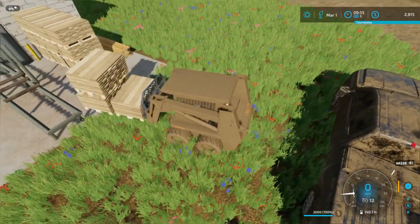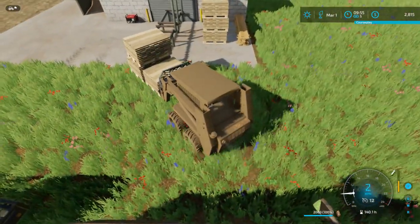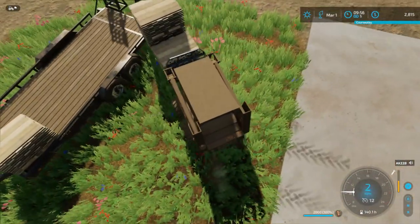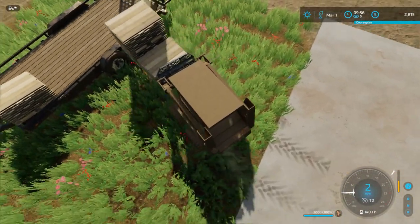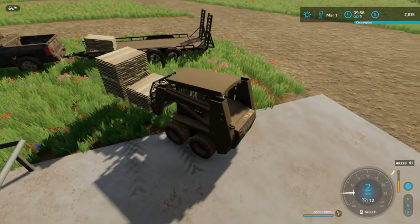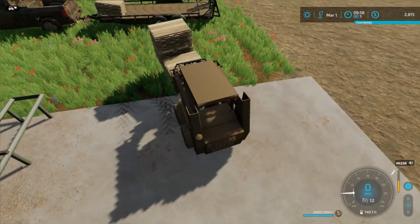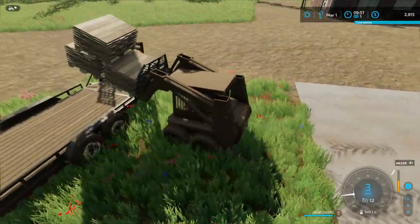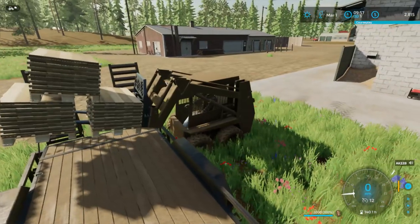Okay. Got a big boy load, huh? We'll take it towards the back then. I don't want to lose it. And I want to be careful because I don't want to drop it, because then I got to set this thing down and move it. Oh, there we go. Look at that. Like I'm a professional. I meant to do that.